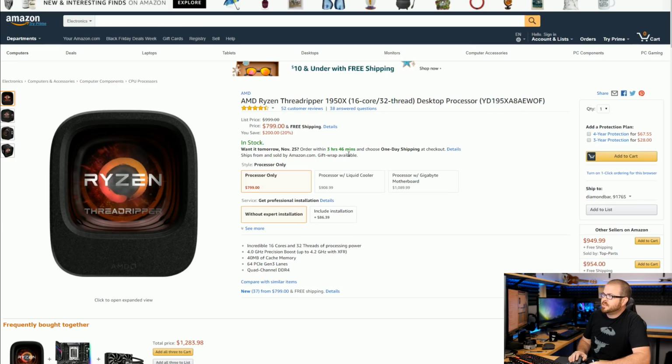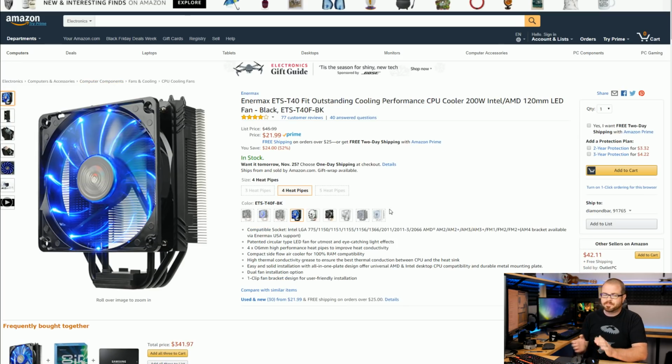And in my opinion, one of the best deals right now when it comes to pure performance for your money: $800 for the 1950X, 16 cores and 32 threads. If you need to do video editing or number crunching or animation or anything that really requires a lot of CPU horsepower, the 1950X is awesome for that. So check it out. Let's move on to some CPU coolers.